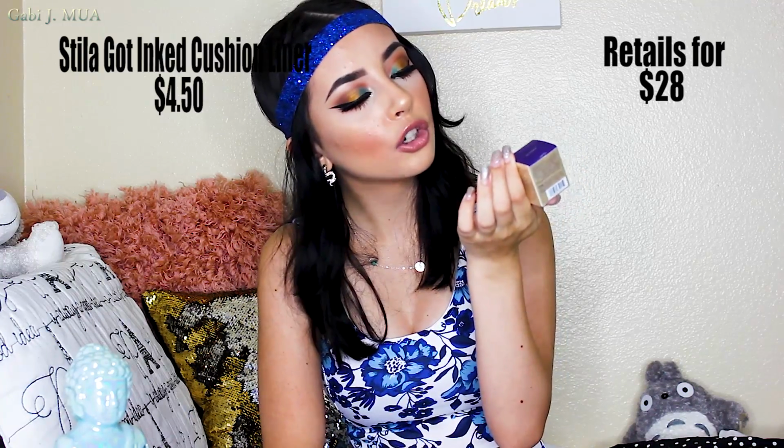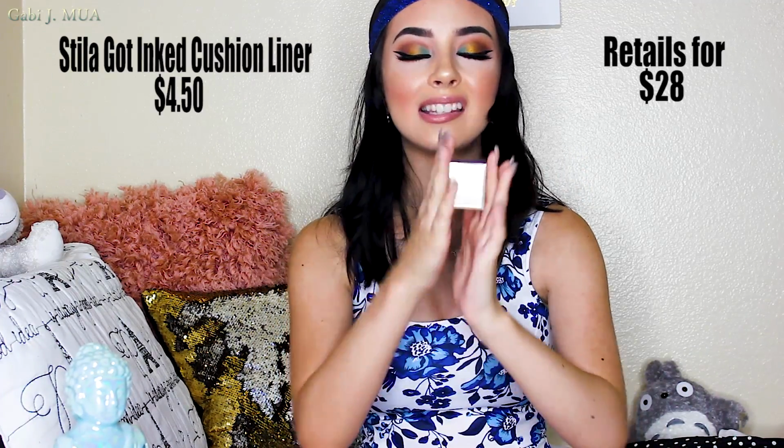So I also got the Stila Got Inked Cushion Eyeliner in Amethyst Ink. It's a really pretty cobalt blue color. So, oh no, it's purple. Just kidding. It's really pretty, you guys. I haven't used it in any of my looks yet, so I'll let you know how it works on my eyes. It was $4.50. I'm not entirely sure how much this retails for on their website. It's probably just like any other liner, but I got it for $4.50. That was a steal for me.